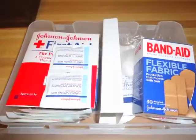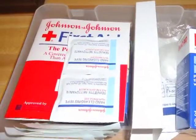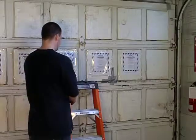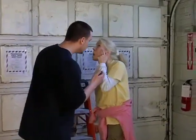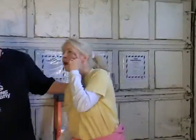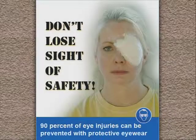By the way, the Restore First Aid Kit is hardly ever used because we like to keep it safe around here, but if something happens, like you get sawdust or debris in your eye, it's really important to stop and notify your supervisor. You might even need to flush your eye out at the eye wash station. Do not ignore eye irritations, or you'll end up as a poster person.